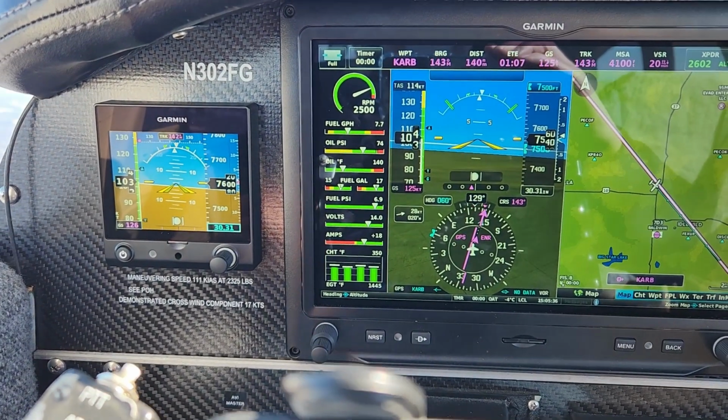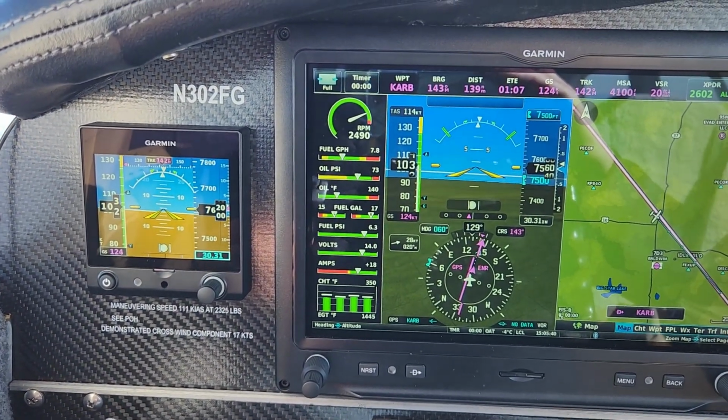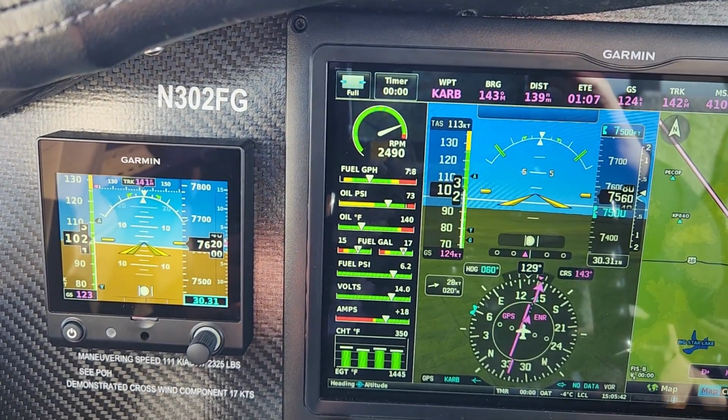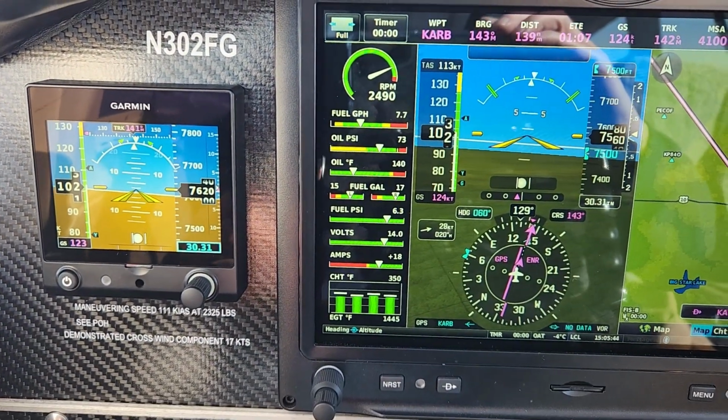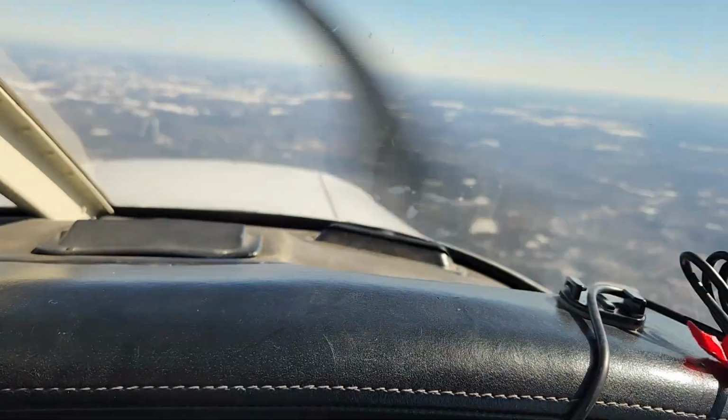You can see us cruising along at 125 knots. This time the wind was quite at our back, 124 knots, and then the G5 there on the left. We'll head back to the outside view.